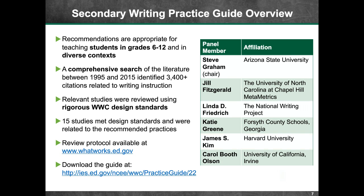How did the WWC come up with these recommendations exactly? First, we did a comprehensive literature search that identified more than 3,400 studies related to writing instruction. We then screened those studies and reviewed them using our strict design standards to identify the high-quality, rigorous research. Ultimately, 15 studies met design standards and were related to the practices in the guide.